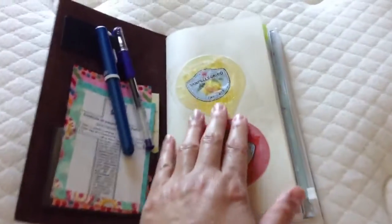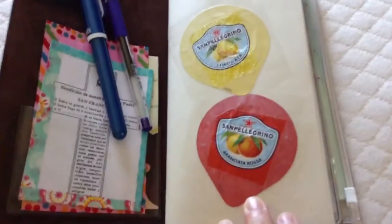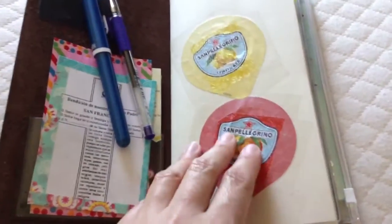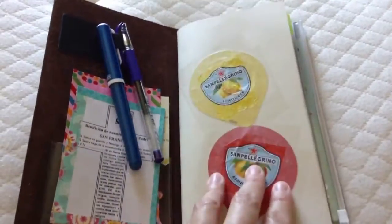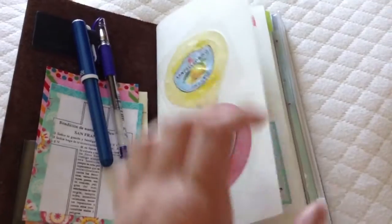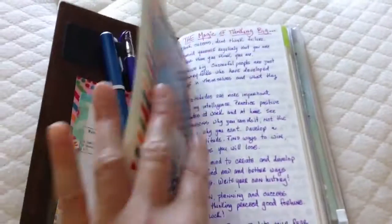Oh, these are San Pellegrino waters. They're good. You should try them. But the art on the cans and these little label things that come on the top of the cans are beautiful. Okay, back on track, Romy. Come on.